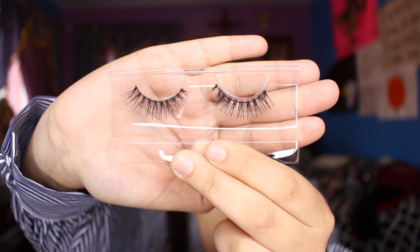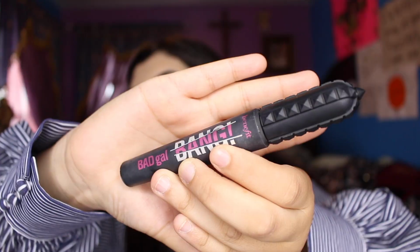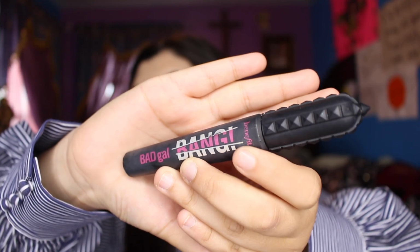Don't blow dry your lashes. Don't do that. So they're these ones. They're the Yvette's in the House of Lashes and Sephora Collection collab. Okay, so before I put on my lashes, I'm going to show you guys what I'm doing for my mascara. I'm using the Bad Gal Bang by Benefit. I love this mascara. You guys have no idea. This mascara works for me and I love it.